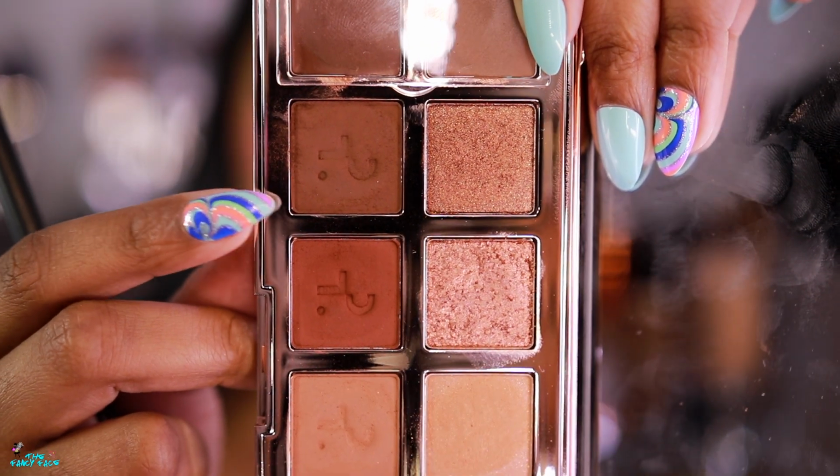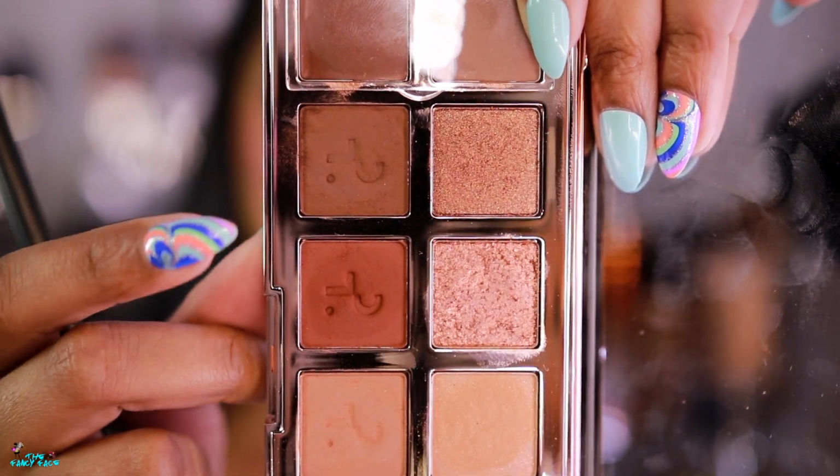All right, let me clean off my face and we'll be back to finish up the eyes. I'm back and my mascara and lashes are on my upper lashes, but we're gonna go ahead and do a little bit of something on the lower lash line. Nothing too crazy though, I don't think. So I'm just gonna grab the two deepest matte shades. So we have Scandal and Mother.